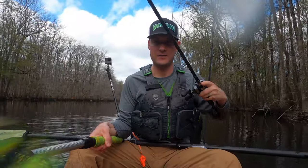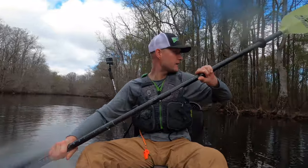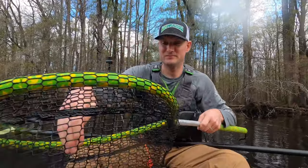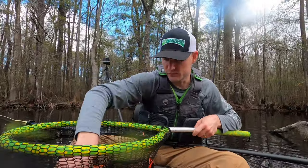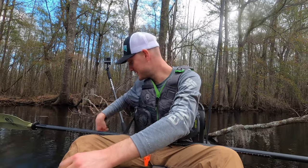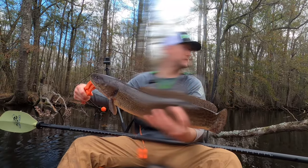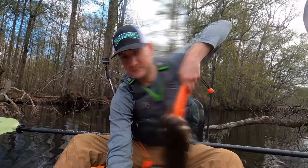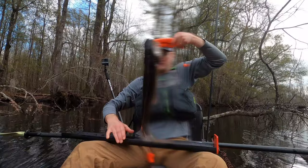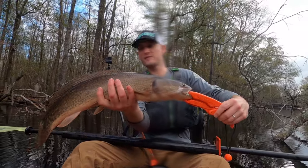That one's close to, that's probably a 25, 26 incher, maybe bigger. Just sitting here, BSing on Facebook with some buddies that swear they've never heard of a 30 incher coming out of here. I'm bound and determined. I keep coming close. That's a pretty one though. That's 26 and 3/4. That's not a bad one.